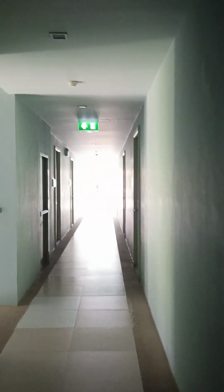And this is the garbage room, water supply room. Here is a really quiet place for your vacation, for your stay. I will show you the room. It is the lift, the example room, the showroom. Before, the kitchen.